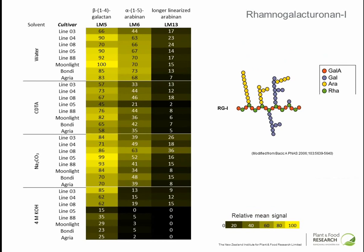In this next slide, I've now selected 3 other antibodies. We have LM5 that goes for the galactan side chains of rhamnogalacturonan I on pectin. So this is a different molecule of pectin. LM6 goes for the arabinan side chains, and we have LM13 that goes for the longer and more linearized arabinan chains instead. In these results, we see that the galactan epitope occurs in highest abundance, and this is not very surprising because potato cell walls are known to contain high amounts of galactose. So this was something that we did expect.